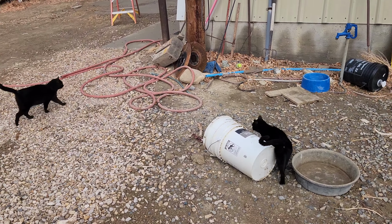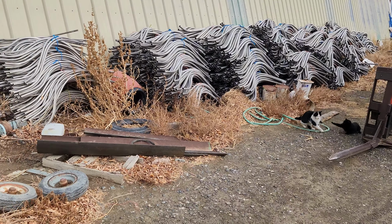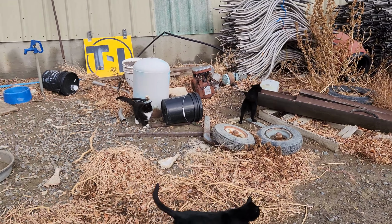Morning, cats. I reckon they're hungry. Yeah, they seem hungry.